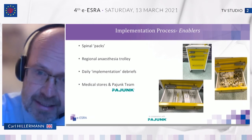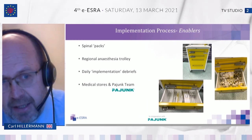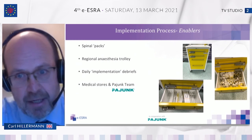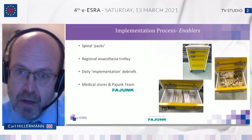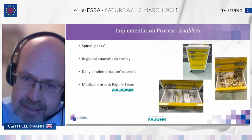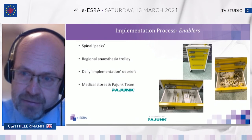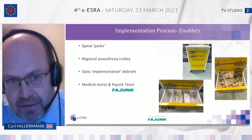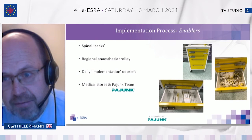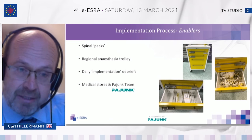But in theatres itself, I think converting the spinals, using spinal packs where all the equipment is in there already, really helped. So we didn't have to look around for different equipment, and people felt more secure with the change when everything was there. We also got some new regional anesthesia trolleys, because there was a concern raised by our department that different types of syringes, I know the color is yellow, would cause a lot of confusion, and storage in our anesthetic rooms could become problematic, because basically of the duplication of the LUER and non-LUER syringes.